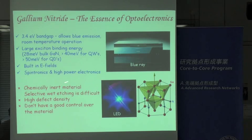The problem is that it's typically chemically inert. It has a lot of defects. So if you compare it with silicon, it's actually the most defective material that is currently commercialized. There are a lot of defects. Silicon is basically like a vacuum compared to gallium nitride. But nevertheless, the performance is so good that you still can make a properly working device.